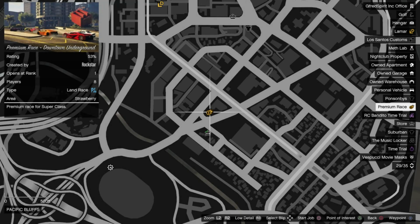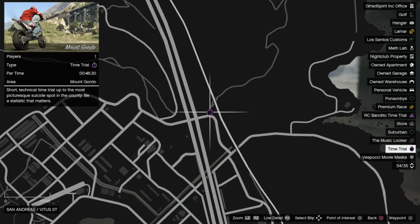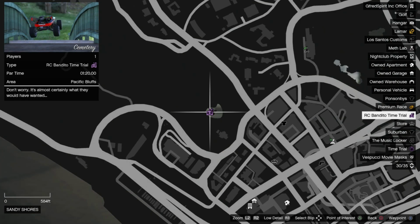The premium race this week is Downtown Underground, which is an old style lap race in the city for the Supers class. This is a classic and one of the more skill-based premium races in the rotation, but you'll want to be sticking with the top supers of the Krieger and the Emirates as usual. Also, the regular time trial this week is Mount Gordo, which you can see being completed later in the video alongside the premium race track, with the RC time trial being Cemetery.